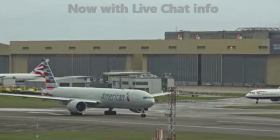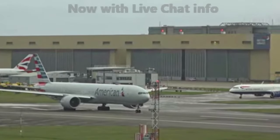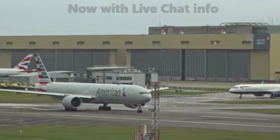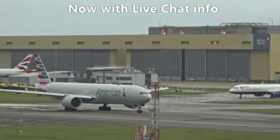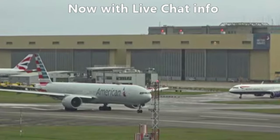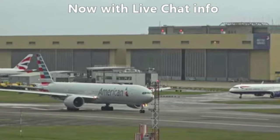So we'll just click on to American Airways, and we can tell you this one's going out to Dallas in Texas. Yeah, it's a Boeing 777, heading to Dallas. 9 years old, first flew September 2014, and it's got a flight number of AA21. And that's going out to Dallas in Texas.